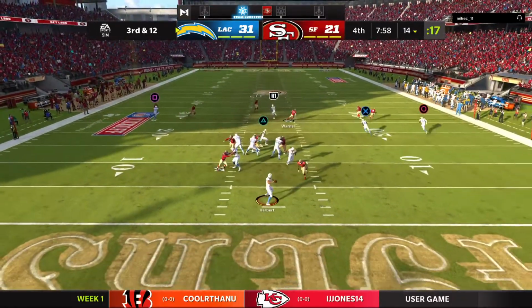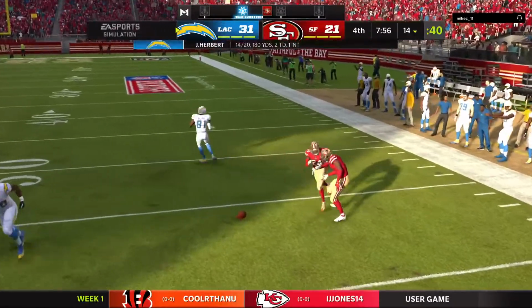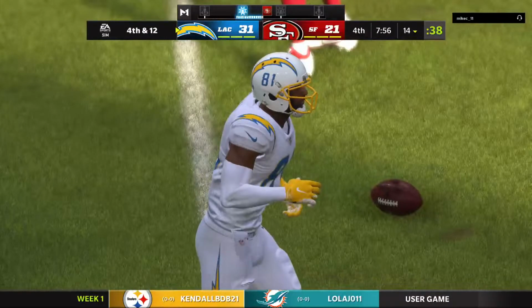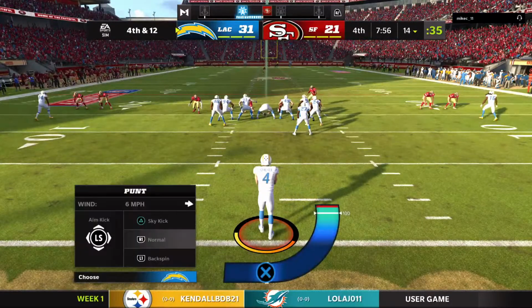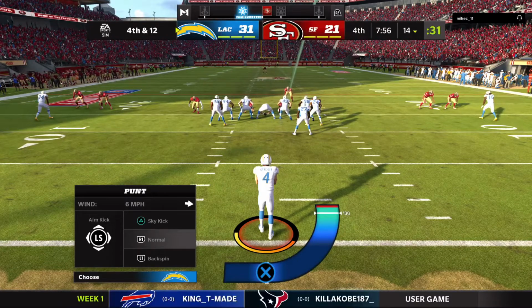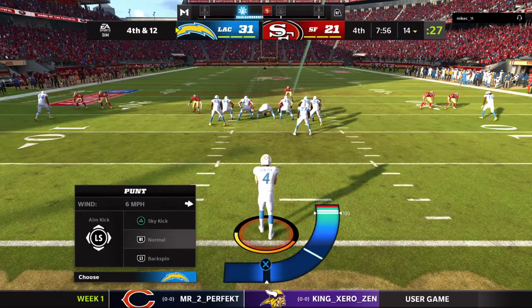Now Herbert with it, looking to pass. And that is incomplete. That's an excellent job right there on 3rd down. Like any defense, you never want to let them get anything started, and that would have been a 1st down. Instead, you saw the contact on time, no penalty, and before this drive could get wings, it's 4th down.